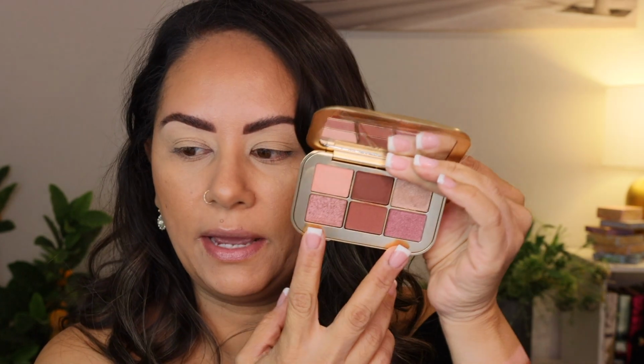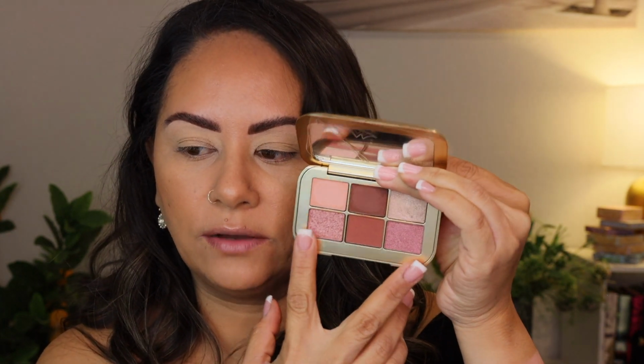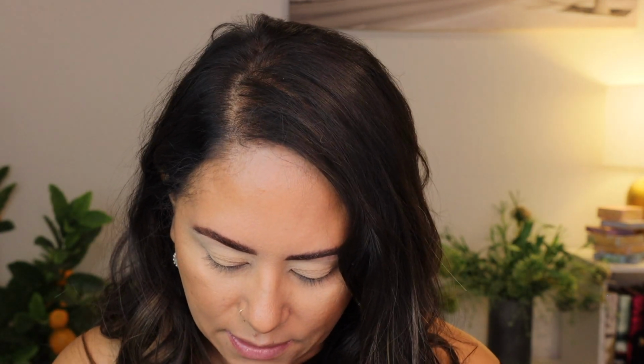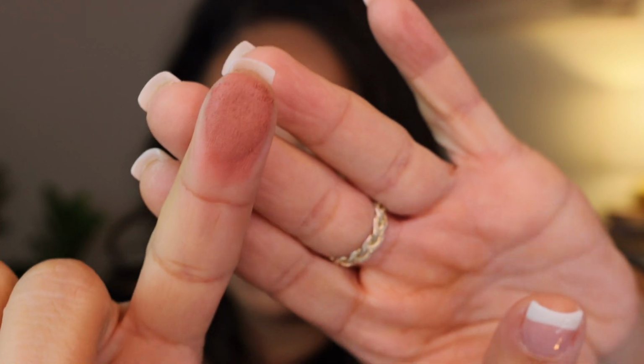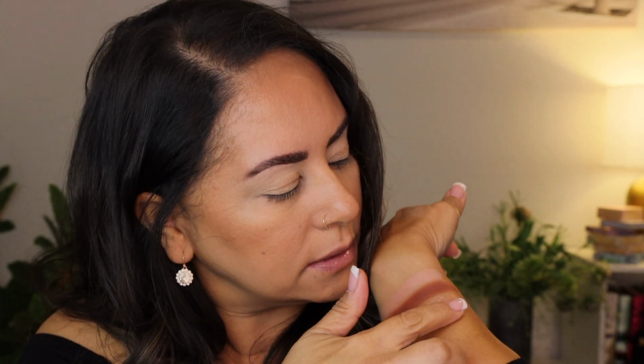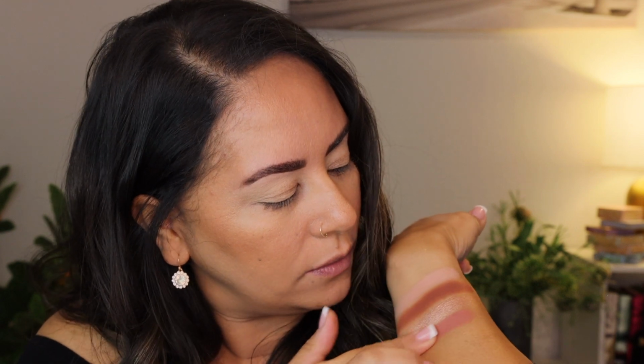All right, I'm really confused from seeing the shadows online and then seeing them here in the pan, which is the last of the outside pinks. So I'll do the middle one next. And this one is the shade Cherubim. This one's a little powdery in the pan and on my finger, but it's a velvet and it's a muted clay pink. This is the shade I was most excited about.